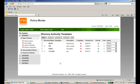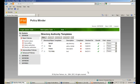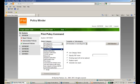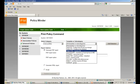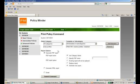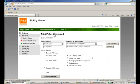Now I refer to reports a lot of times, so let me make sure that I can show you the reports before we go. Let's generate the, let's see, the print policy, okay? So again, remember the user profile where we had the inactive, so it was inactive 90. There we go. Add that selection, and again, if I wanted to, I could email this to myself. I'm just going to submit that and run it so we can take a look at it real quickly here.